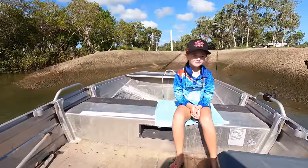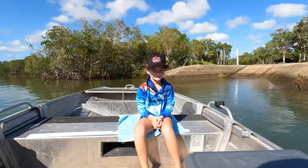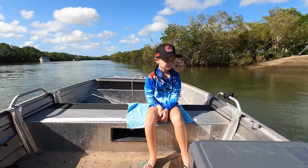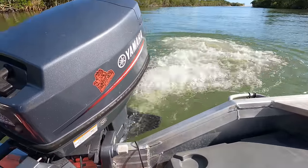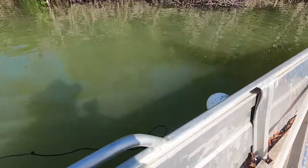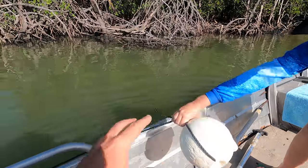Smells like mud. Here we go! Which ones do you want to get first? I think the ones in. Okay. Getting ready for pot number one.